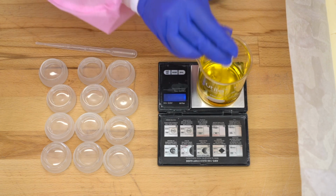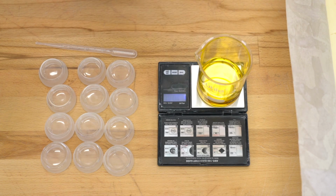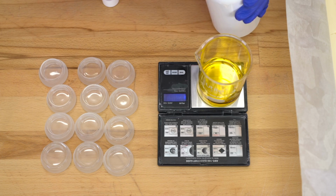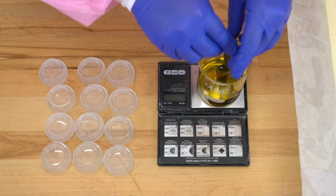I do have a very precise scale. It's the AWS 100 scale. It's the one I always recommend for these extremely precise jobs. Okay, now to add the sweetener in the same amount. And we are just going to stir, stir, stir until everything is fully incorporated.